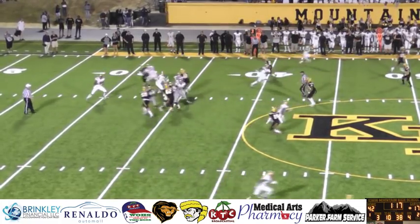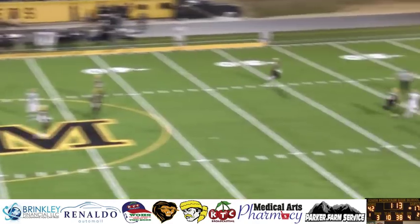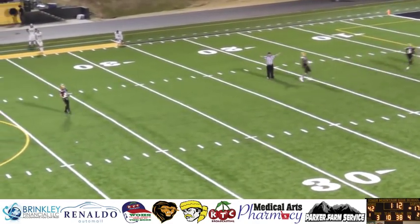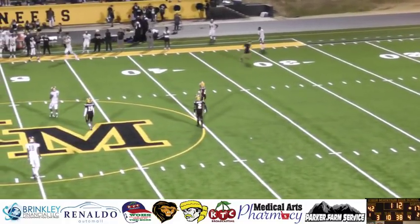3rd and 10, Best to throw. Again, pressure up front. He gets rid of it. It's going deep for Husky. Just overshoots him. And it's going to be 4th and 10.